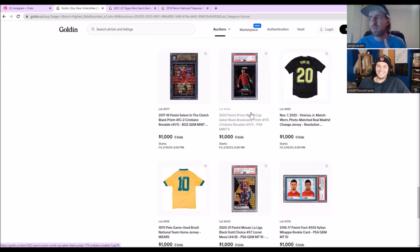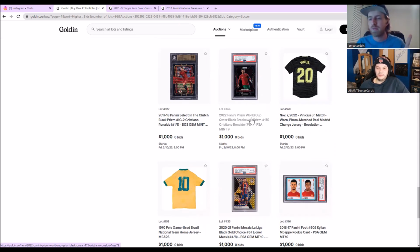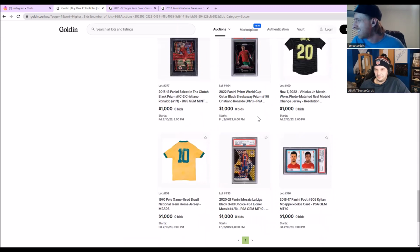So these are two completely different cards. This will not sell near the Messi, and it won't sell anywhere near what the true one of one black would for Ronaldo. So keep that in mind as you go through. And it looks like this will be the end of it. Do your research on this. Definitely do your research on this.